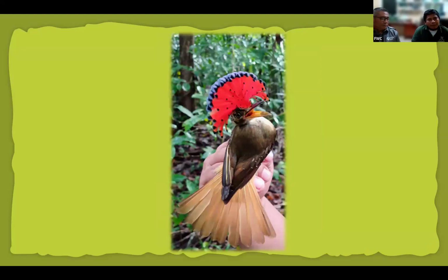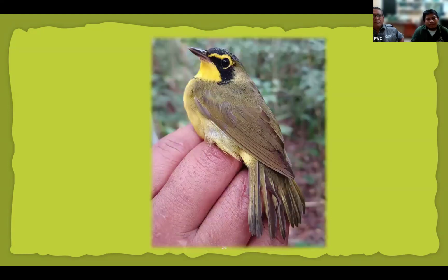This is one of our most beautiful resident birds that we have here at Runaway Creek and in Belize. This is a royal flycatcher. This is a male, and the female is more of an orange, bright gold crest. So we are privileged to be banding these species to understand their movements, behavior, and the habitat structure that they live in. Right, next.